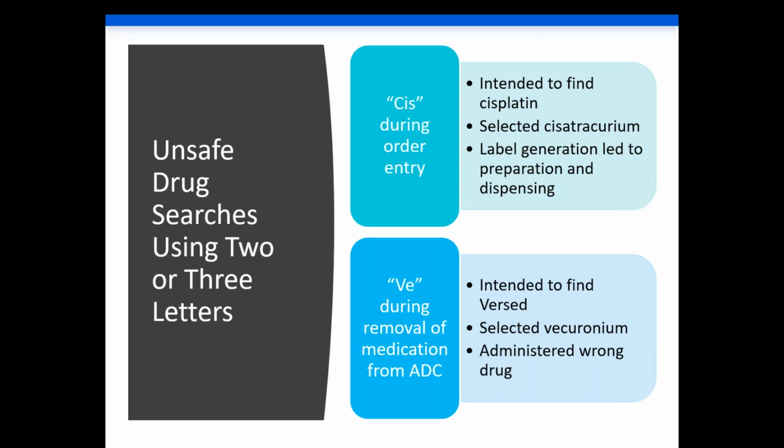Judy, let me just interrupt for a second. We've actually had 2 reports come to us where VE was typed in and the wrong drug was initially chosen, vecuronium instead of Versed. And one of them was actually not a choice off the screen, but a syringe mix-up between the 2. Fortunately, neither one of them reached the patient.